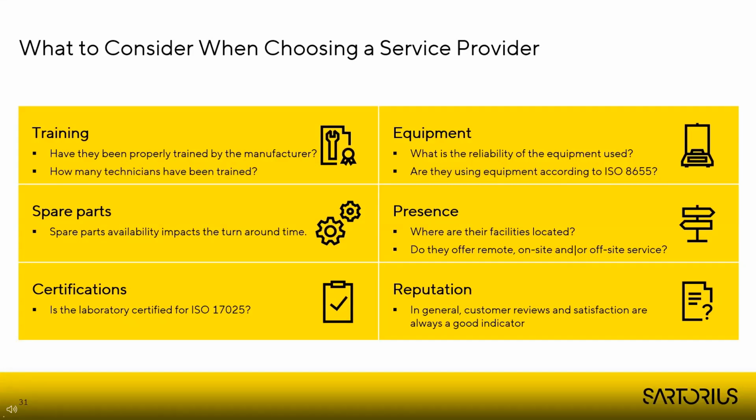Pipettes are calibrated in a very special room, where the air temperature and air humidity are controlled and measured. And then obviously, a tip is to ask colleagues and people you know: does the service provider have a good reputation?